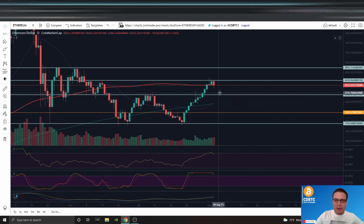So really a great place to reload on Ethereum longs, or if you haven't bought and you're still trying to buy, I would try for these levels: 2,343, 2,247, and 2,100.